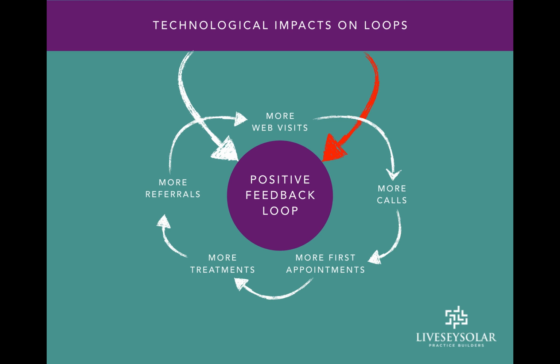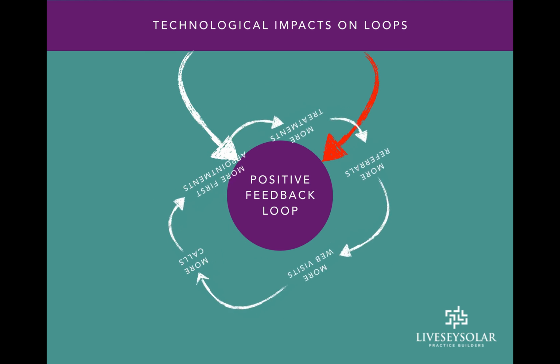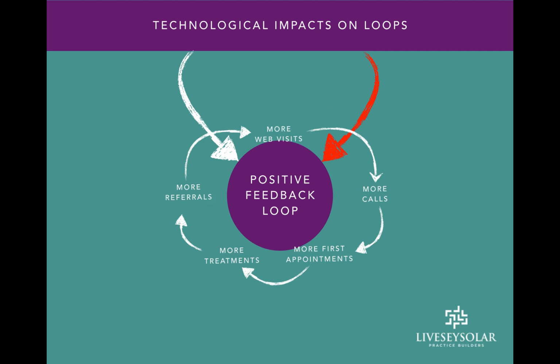So what we're after here in this positive loop is we want this loop to get tighter and tighter and tighter. And the tighter it gets, the more you'll be insured against negative technological impacts, and the more you'll be able to take advantage of positive technological impacts. I'll give you some examples.